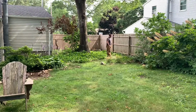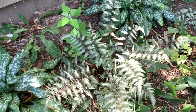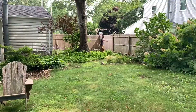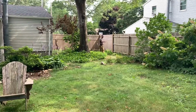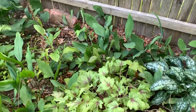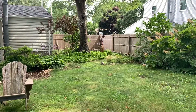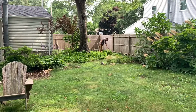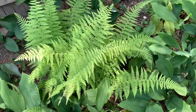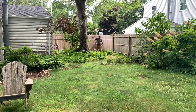Along the edge over here, I have some ferns. I believe the spotted plants are lungworts. More heuchera. Because the space is dark, I got a bright colored heuchera. I think one is called Lime Light. And I have an ostrich fern back here, which I'm very excited about. It's supposed to get about this tall. I don't know if it will. Of course, giant oak tree.